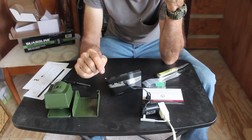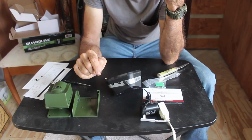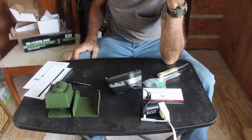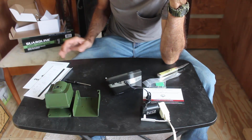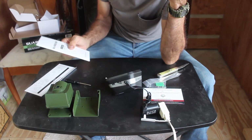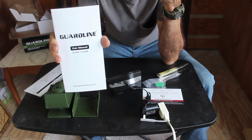There's a website. It's www.guardlinesecurity.com is their website. They have someone there, I'm sure, who can help you with any questions that you have on this particular thing. And it comes with a nice user manual.